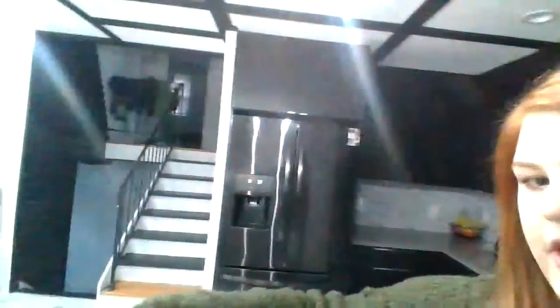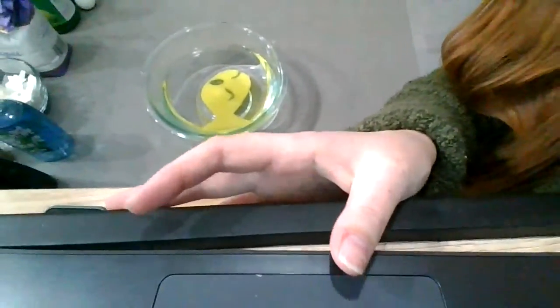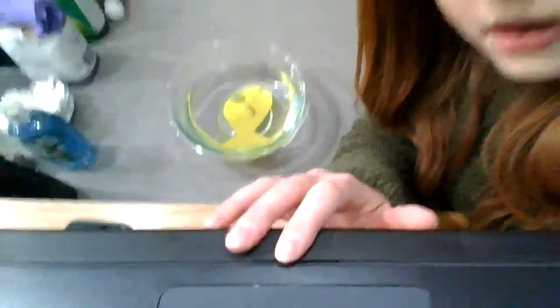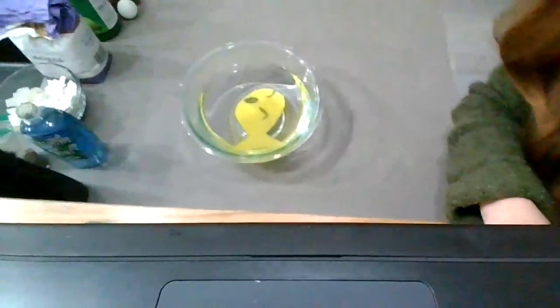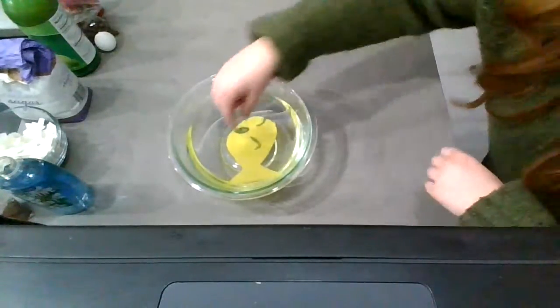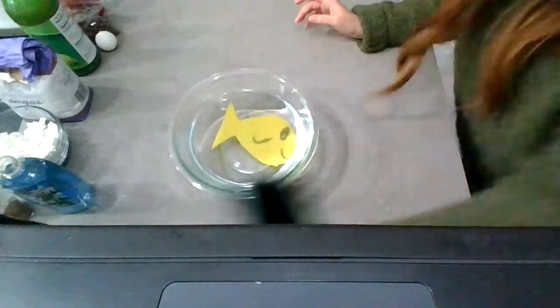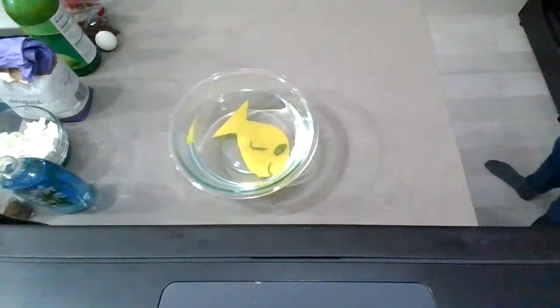Okay, so I'm going to turn my camera like I had it in the chat, and then I will start reading the story and showing you Freddy the Fish. All right, so that looks like it's pretty good. You guys should be able to see my fish there. I'll turn him so you can see him smiling at you. All right, there we go. All right, so I'm going to start my story.